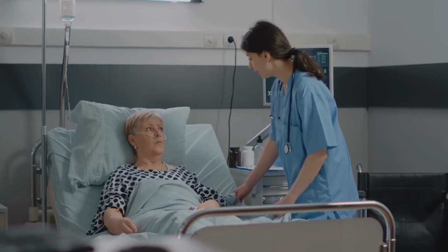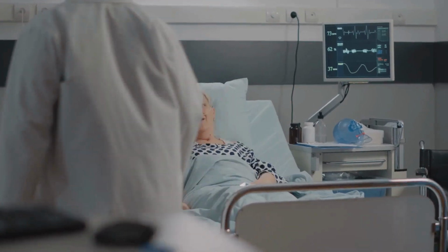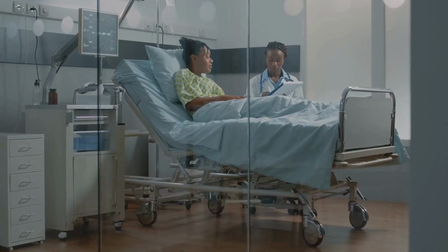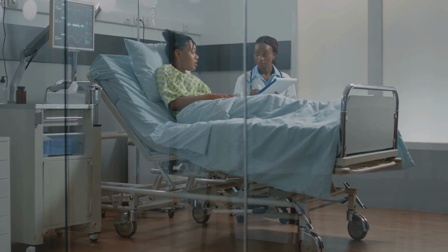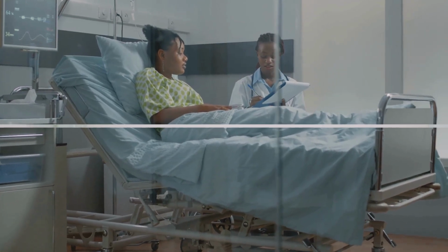Lastly, don't forget to follow up with your healthcare provider. They'll want to ensure the infection is clearing up and that there are no lingering complications. Remember, early diagnosis and treatment are key to recovery. So, if you or someone you know is experiencing symptoms that could be pneumonia, don't hesitate to seek medical attention. Your health is worth it.